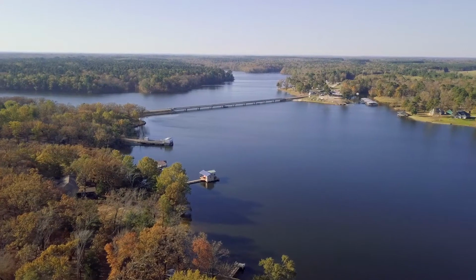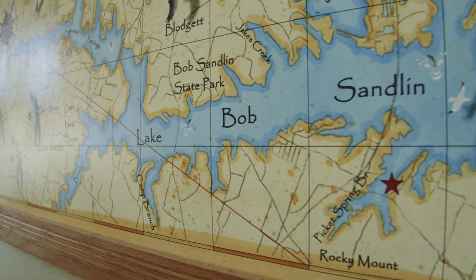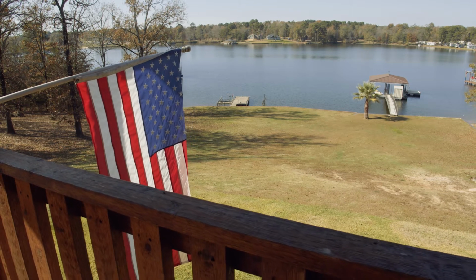My mom had been looking for a place to live on the lake, and she had been looking for years, and she found this spot here in Texas at Lake Bob Sandlin. And when we came out to visit her, we really enjoyed it, so we looked for some property and were able to find this house. The best part about the house, in my opinion, is the view. It looks over the lake.